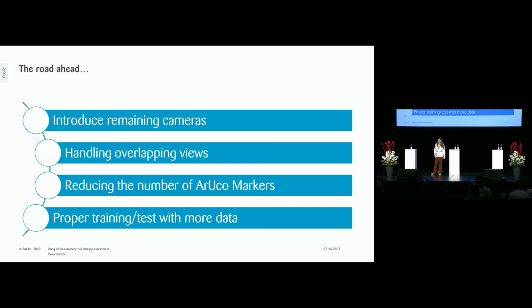And another thing that needs to be revisited is the amount of Aruco markers. Here we had them out of necessity, because we didn't have enough data, but we have roughly 100 markers on a car, and of course that is not feasible in a commercial case. But with more data, we could do something more fancy, like learning, for example, the shape of the car, and having more data also will allow us to get reliable metrics, because right now we don't really have a proper test set.